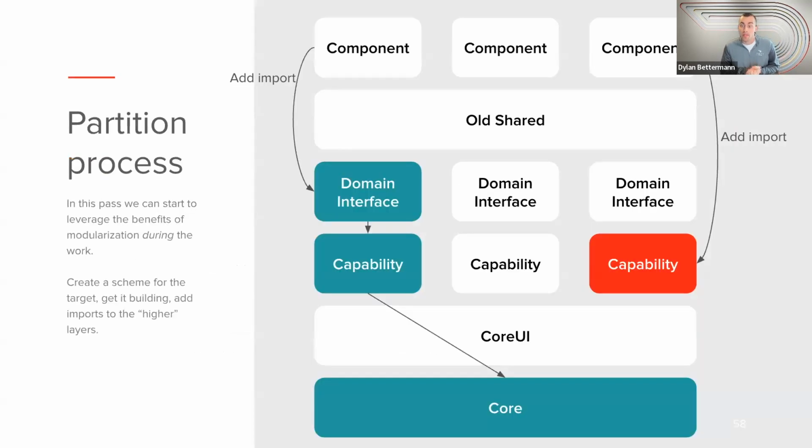Next slide. So, the partitioning process with that in mind. An important thing to note here is we can actually leverage the benefits of modularization during this work, which is great. So I have two examples here.